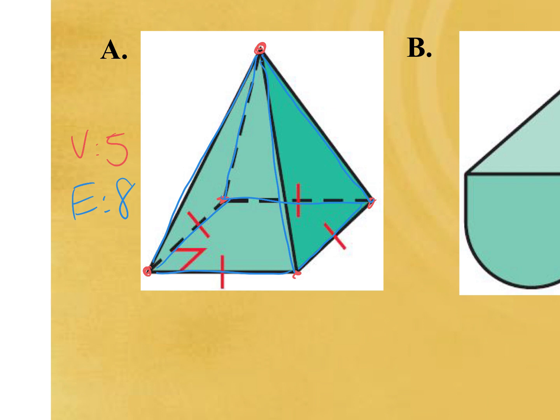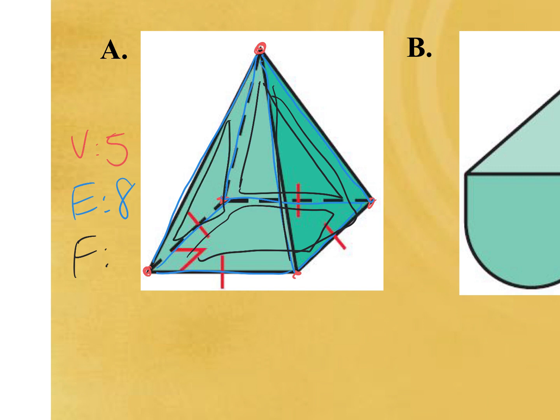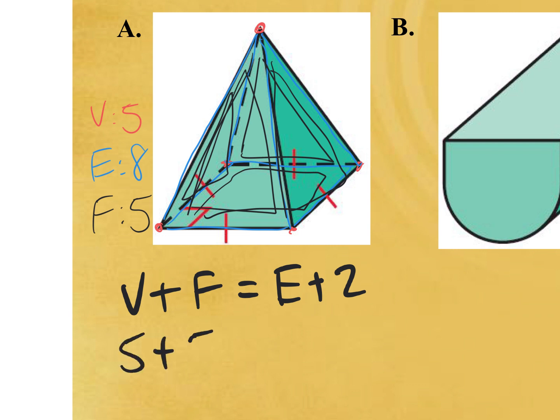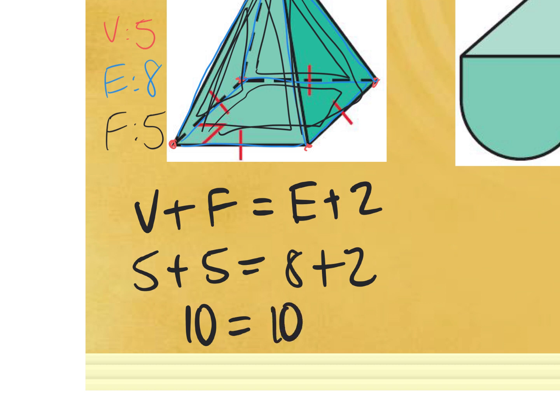And then lastly, how many faces are there? There's not just one face. There's the bottom face, the face on the right, the face behind, the face on the left, and the face in front. How many is that? There's 5 faces. Now, to check that you got all of them right, you're going to add the vertices plus the faces, and that should equal the edges plus 2. What was the number of vertices? What was the number of faces? What was the number of edges? What's 5 plus 5? What's 8 plus 2? As long as these match, you nailed it, okay? So 10 equals 10, we're done.